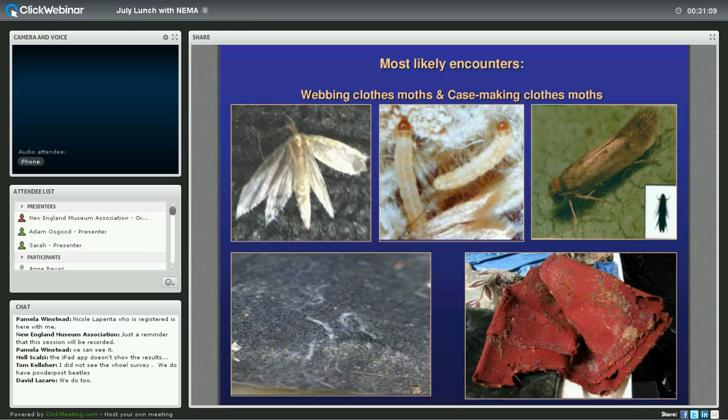Okay, so I'm going to say our number two, maybe number one by the end of the summer, we'll see, is for us the webbing clothes moth. They can really wreak havoc. I discussed them earlier. Feathers are prime, silks, wools, that sort of thing. And I already described a bit about how they conceal themselves.